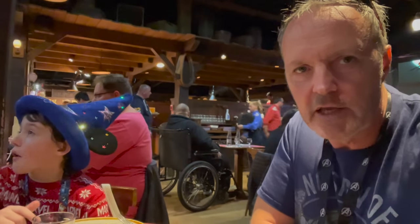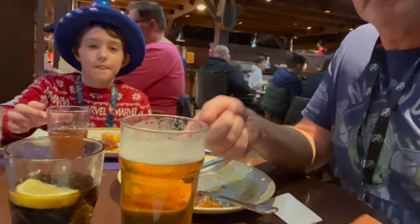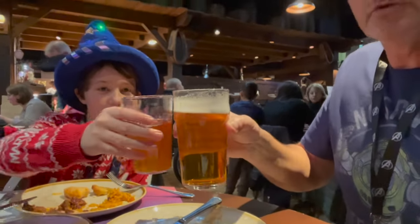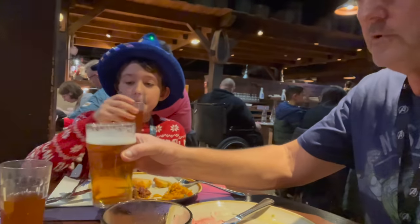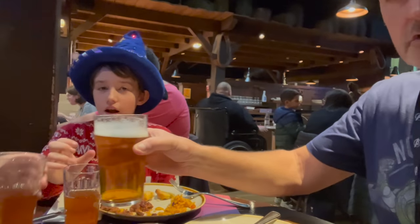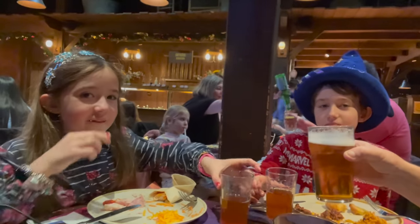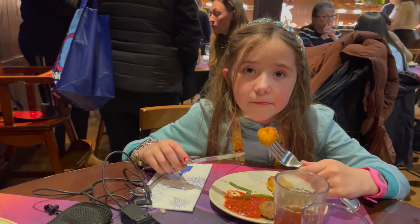We've had a bit of a day today, so I'm having a beer. Can you see the beer there? Yep. William is having an apple juice, which he thinks is a beer, and Bella's having Prosecco apple juice. Are you going to cheers me? Cheers. We didn't even get Bella in the camera there. Do it again. Right, we will update you on second course and desserts and all that business. Cheers.